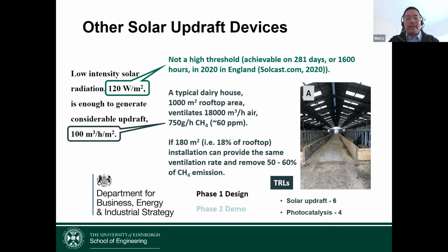So we believe that in this idea there are 2 different parts, solar updraft and photocatalysis. For the solar updraft part, we believe the TRL level is relatively higher, at 6, and for photocatalysis it is 4. And for the funding I'm mentioning here, they support something higher than 6 overall.